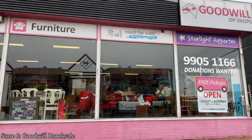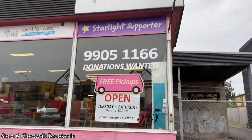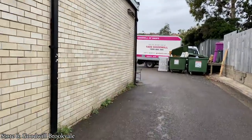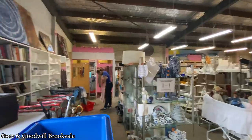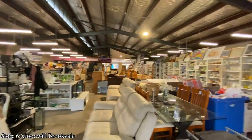Goodwill. This is my first experience at a Goodwill. Look at all the stuff. Oh my god, it's full. This is so exciting. So the entrance is at the rear door apparently. So it's got its own car park, which I wish I'd known because we parked quite far away. Oh my god, it's huge. Look how big it is. This place is massive. Oh god, I'm gonna be here for days.